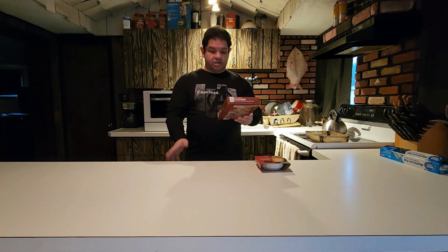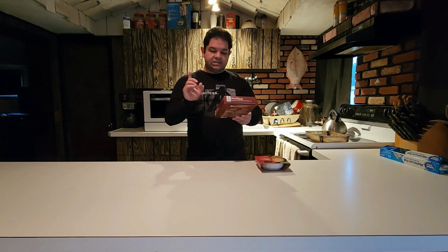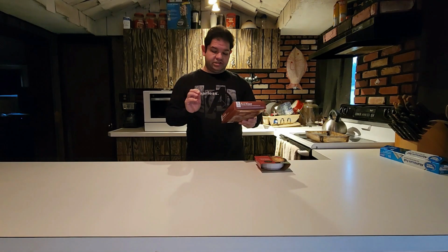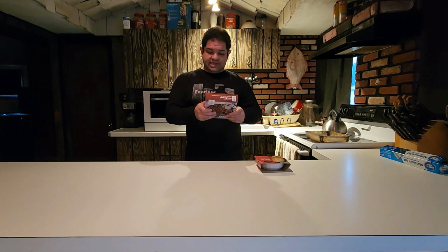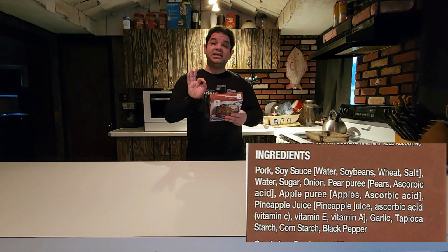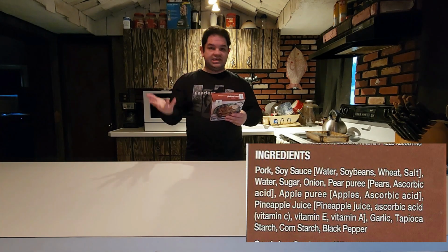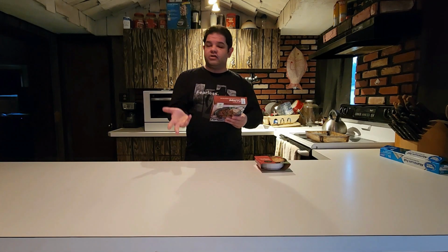So according to the description here, Korean barbecue style pork bulgogi, marinated pork and binder product in sweet and savory sauce. I just want to point out, I'm looking here at the ingredients list, and one of the things that I like about the Korean barbecue style is that the ingredient list for their frozen foods is very small, barely a paragraph, and every ingredient that's listed here, very easy to pronounce, therefore it's not some crazy chemical or anything like that. In the rare occurrence where there's something that's not just a food, they're upfront about it.